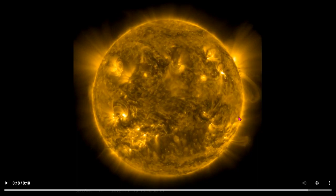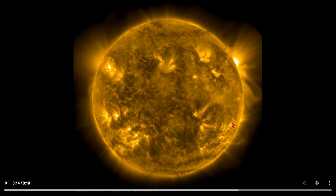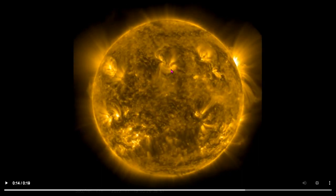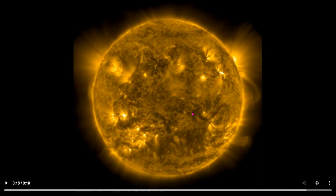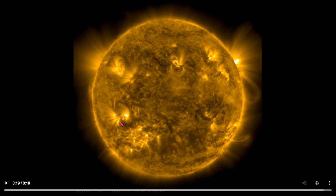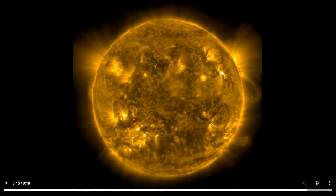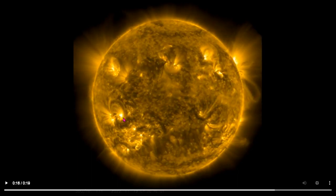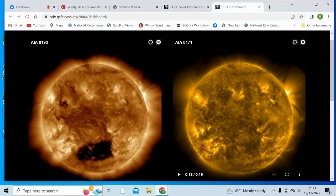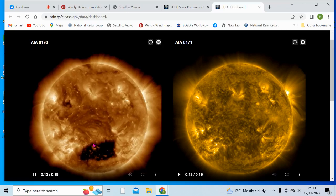Got like one of those sun tornadoes going on there. See it in that spot? Oh, I can do it like this. Very dramatic. Of course, you see lots of faces and stuff because you got lots of circles, lots of squares, lots of things. Isn't that incredible? Wow. Look at these filaments snapping. Those are big. Yes, it's very active today, I would say. Space weather would be considered active.